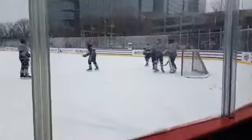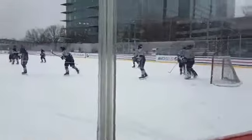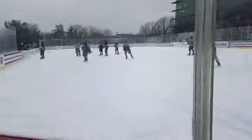Okay, sometime in the second period, Orangeville's up 2-1. We're still on a penalty kill for I don't know how long.